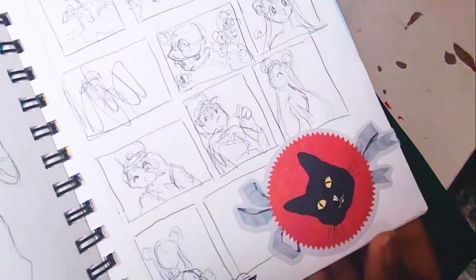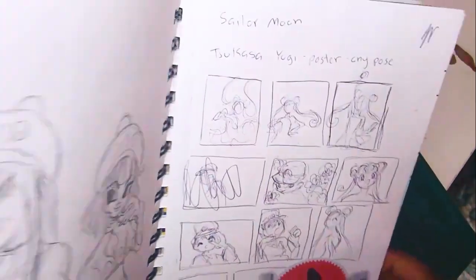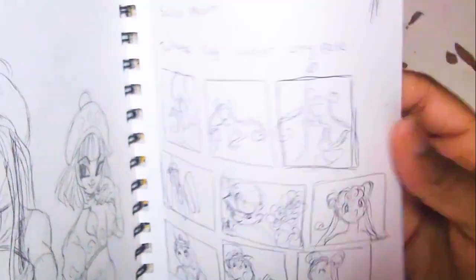This is just sketches for a commission I did, but it was an in-person one, so I actually made a physical. And I don't want to spoil the two characters here.